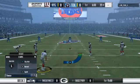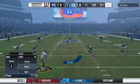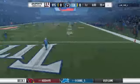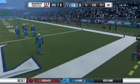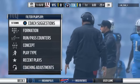Here it is. It's unlike any other in sport as both teams made their way out of the tunnel. These folks are fired up as their guys are ready to do battle between the New York Giants and the Tennessee Titans. And that'll carry over the back line of the end zone for a touchback.